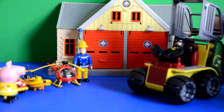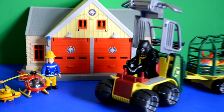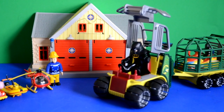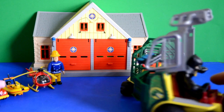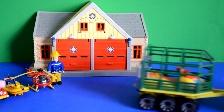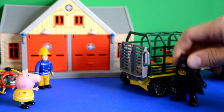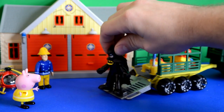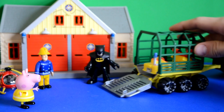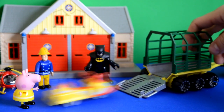Hey, Batman, said Fireman Sam and Peppa Pig. Hey, guys, I think I've got your jet ski here. It's in the back of my trailer, said Batman. Oh, and it is. Thanks. Can you reverse it up and release it for us? No problem, said Batman. So Batman turned the vehicle round and got out, and he opened the back of the door. Wow, the jet ski fits in there perfect. Maybe we could borrow the trailer to get it down the beach later. What a great idea, said Batman.